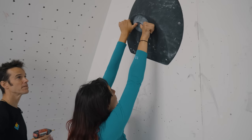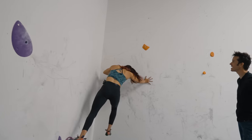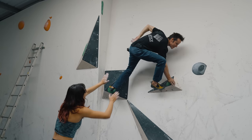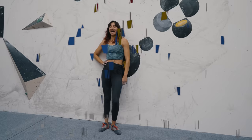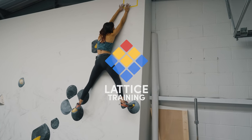I reckon an hour to set this thing. First person to successfully tick it buys dinner for the rest of the week. Up. So inflexible. It doesn't have to be black either. We can change into purple now. We can make it like a rainbow. That was so good. That was such a good problem.